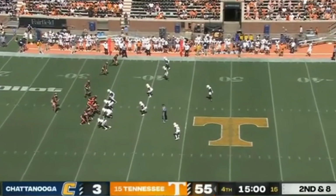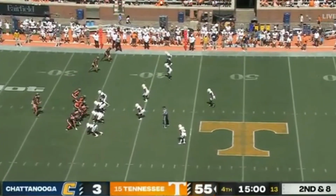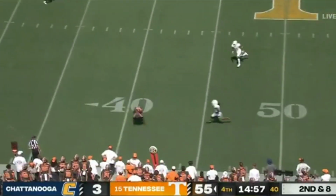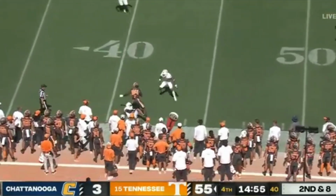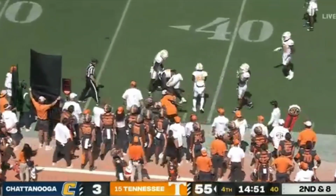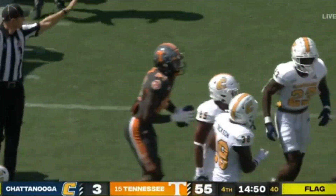Could the Volunteers be one of the teams in it? Gaston Moore, backup quarterback, is in there ready to throw. And he gets it out there to Caleb Webb. And Webb's down at the 40-yard line. Late flag comes in.